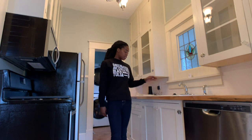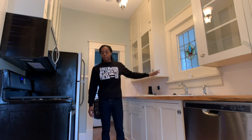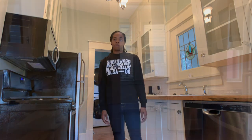That's great. I love these butcher block countertops. We've got these glass front cabinets, and I really do just think this is a great kitchen, and it's pretty awesome to have a laundry room right off the kitchen as well.